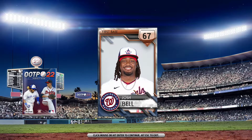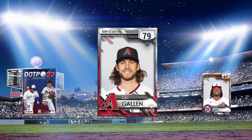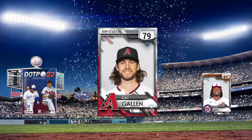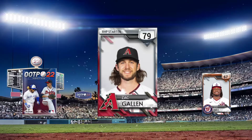Yo, put down Josh Bell. First base, 67. And let's roll through this pack unless we... Oh, silver! 79, Zach Gallen, pitcher. Let's write that down. Right-handed pitcher. Starting, 79. Okay.